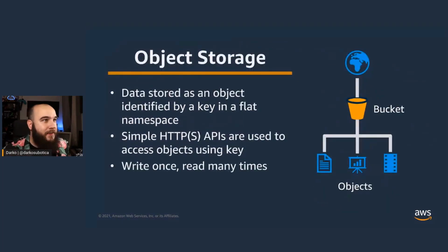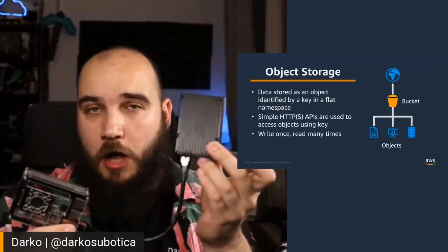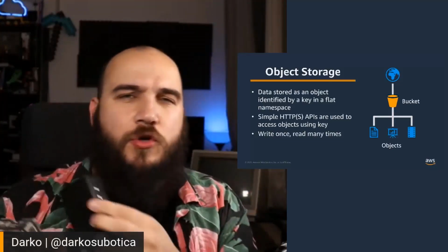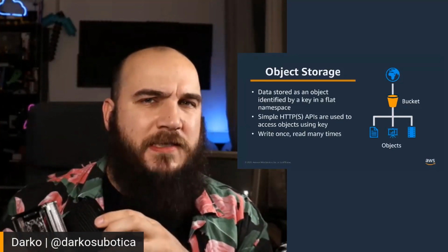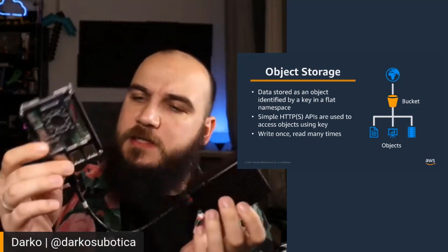And now, let's talk about something else. Let's talk about object storage. Going back to our two little things. So, our instance here, right? And this is our object storage. Well, you may know it more as a bucket, right? So Amazon S3 is object storage. But what does this mean?